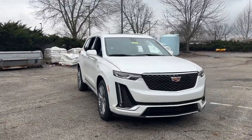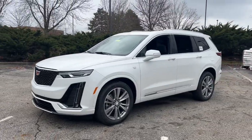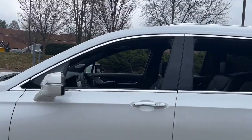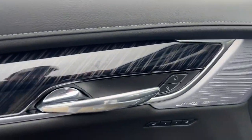Introducing the 2024 Cadillac XT6. Make the journey all it can be in this stunning XT6. Quick, agile, and luxuriously appointed, this family-friendly vehicle inspires confidence while its amenities wow and delight.